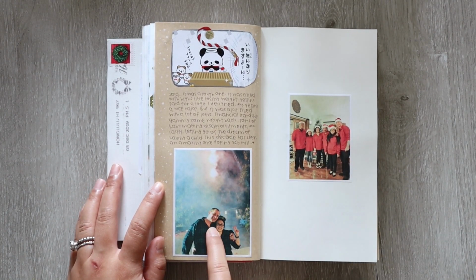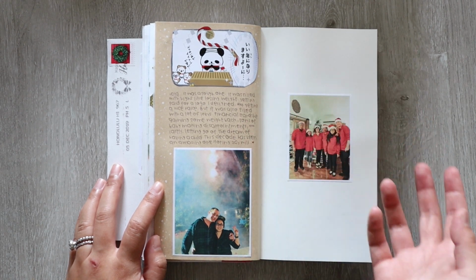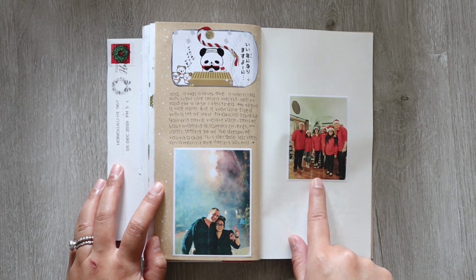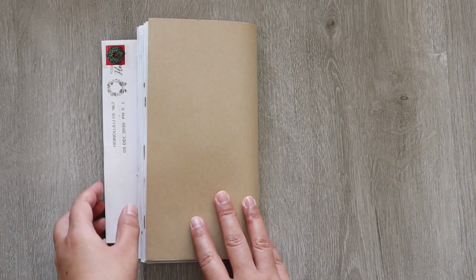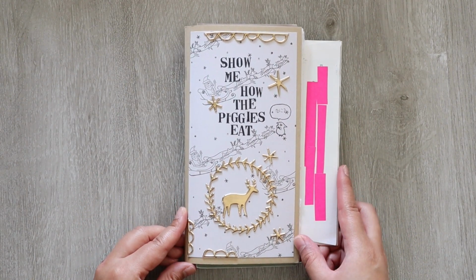Here's the first picture of us in 2020. And I just wrote some general reflections about 2019 and our hopes for 2020. One more family picture with my parents. My mom got us to wear matching sweaters. And that's it. That was my 2019 December daily.